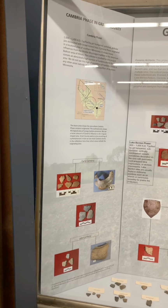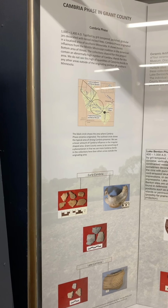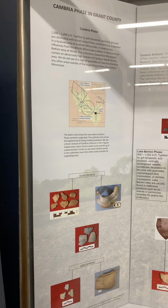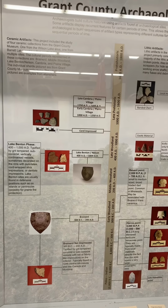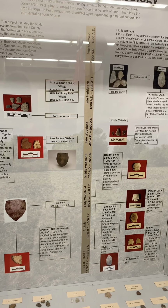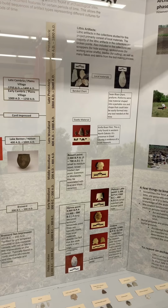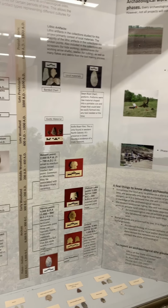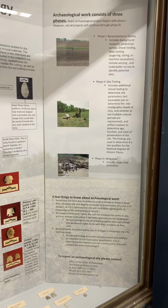In this other display, we have just some things that show Grant County archaeology through the years. Using some of the pottery shards and the arrowheads, it kind of describes the archaeology, how far back the items they've found in here go. Different types of arrowheads come from different time periods.